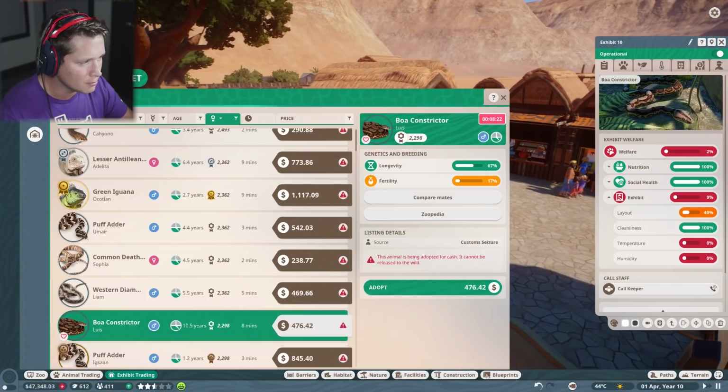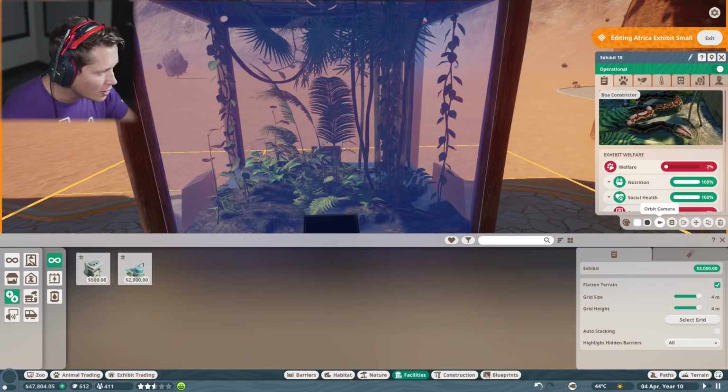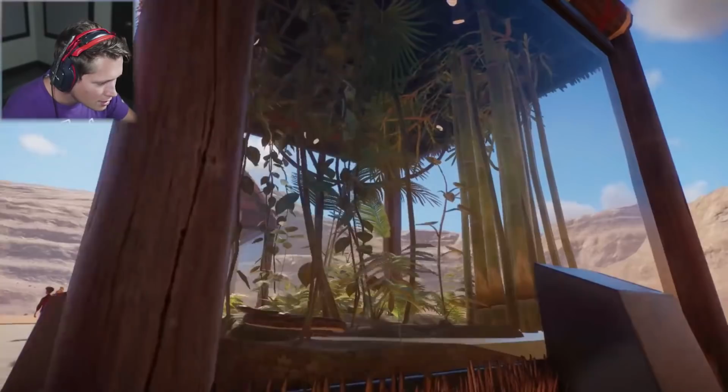Look at him. Let's see where he is. Oh man, look at him down there. Oh yeah. Get in there, bud. You look awesome. Can I see your camera? Nice. That's awesome. Okay, so we've got him.